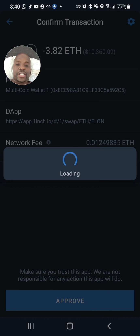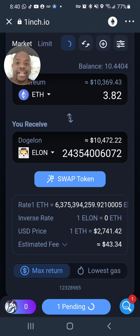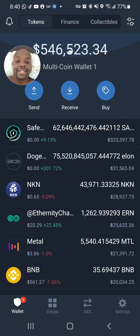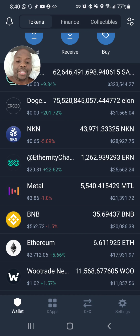So in other words, Dogelon went up 200%, and I'm forcing it to go down by putting in 10,000. In other words, I'm telling it, make a decision. Go up another 50% or go down 50%. Okay? So I've been putting more money in it, more money in it, more money in it. So when I click on it now, my Dogelon is here at 200%. So my Ethereum went down here.